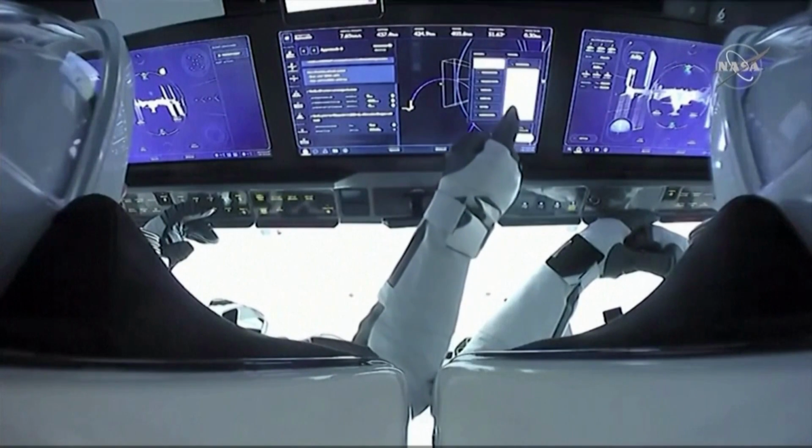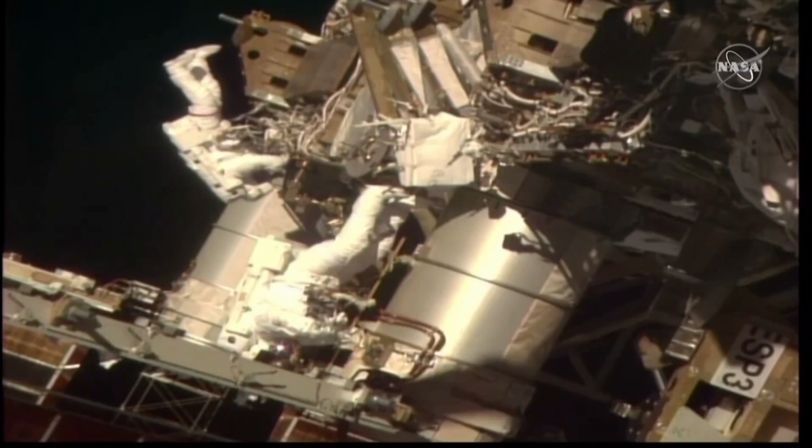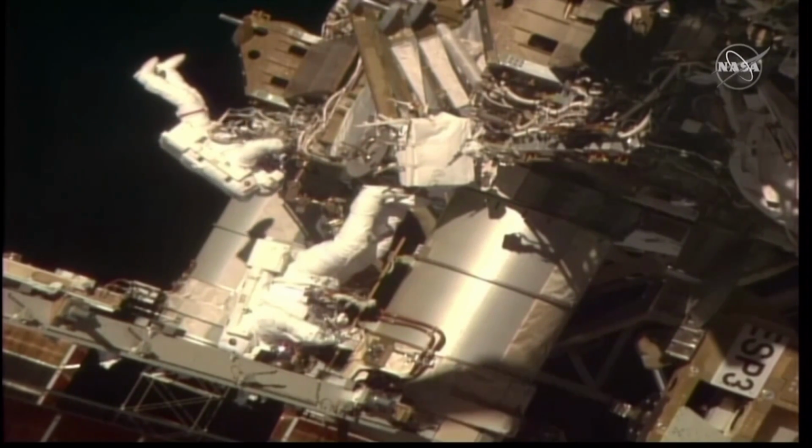Space station. It's invisible, helps us monitor the arrival and departure of visiting vehicles. Copy, Bob.